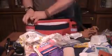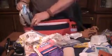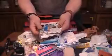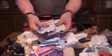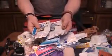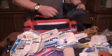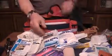Then in the side compartment, I have burn dressings and a couple of cold packs. These burn dressings are very handy to have. They're made by Water-Jel. They'll cool a burn. They'll also keep foreign material out if you have an open burn. I have a little multi-tool with a small flashlight on it.